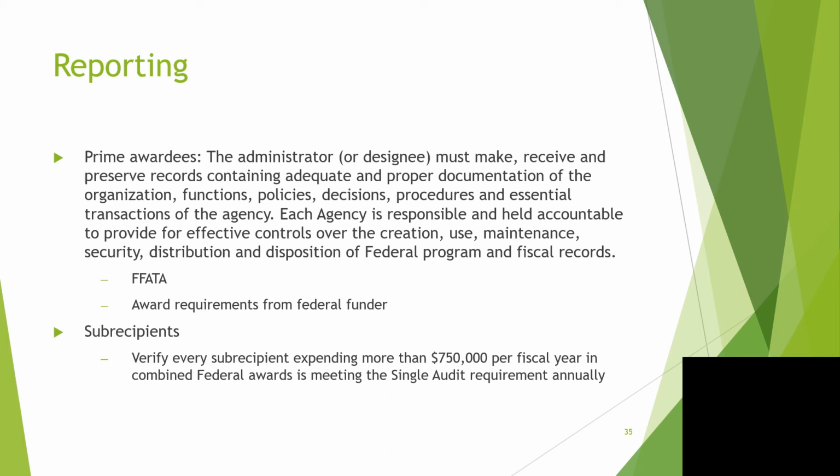The minimum I've seen is quarterly reports, both on program and fiscal, but some grants require more intensive reporting, and some are monthly, where you're working pretty hand in hand with a federal agency. So you need to make sure that you are properly capturing the reporting requirements in your grant award and that you're following those.